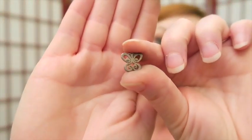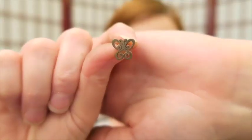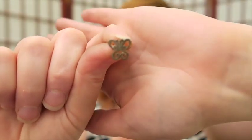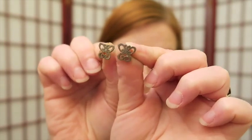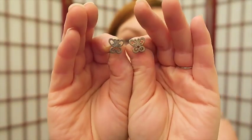All right. This little butterfly is silver and I got money on it being James Avery. Here it goes. Yes, indeedy. I hope that mate's in there. That is a James Avery sterling silver earring. I'm going to see if I find the mate. Haha. Booyah. There they are. James Avery sterling silver. And these ones are retired, little retired butterfly earrings. Sweet.